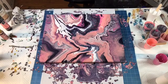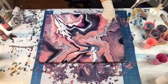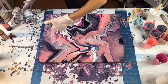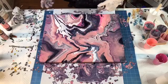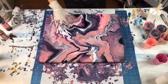Let's torch it again. Let's just see what, if you guys have noticed as you're watching this, you can see things changing. Like these cells are getting bigger. Things are popping up through here that weren't there before, like some of the paint colors underneath. I really like this wavy, how this waved out.